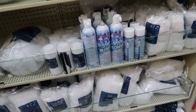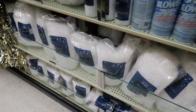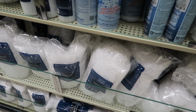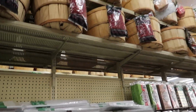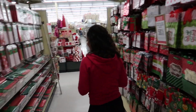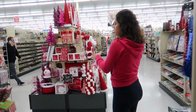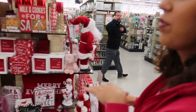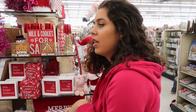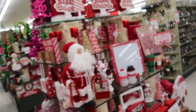What are these? Snowblower? Say snowblower? What is that? I have no idea. Babe, this your store? You love this store? It's like a high-end version of Michael's. I just like how they have every single... I like how they have different themes of Christmas decorations. You see that? Right here. They have the cute, like, you know.